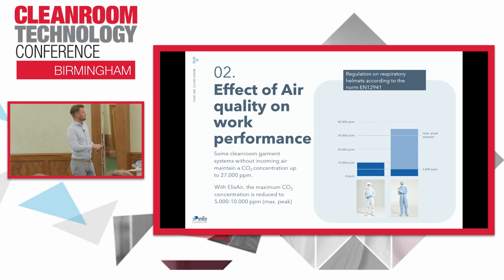So actually you could have peaks, maximum peaks allowed of up to 35,000 ppm, and ppm stands for particles per minute, and this is where the Elis air ends up. And also not to forget, on average, that has been tested as well, the regular garments, so the regular coverall with the mouth mask and a clean room goggle, are on average at this level, 27,000 ppm. It's high, but it's the way it is until now. And this is something that the operators need to deal with every day and need to execute this precise work.